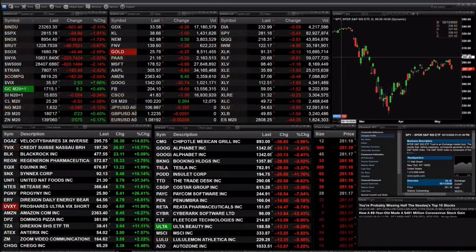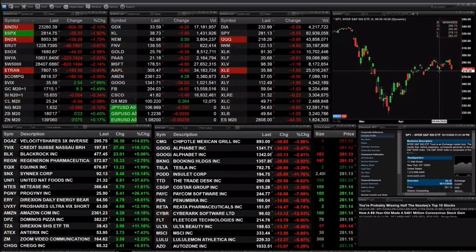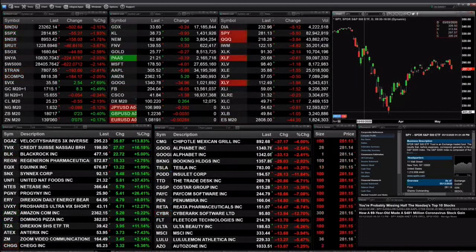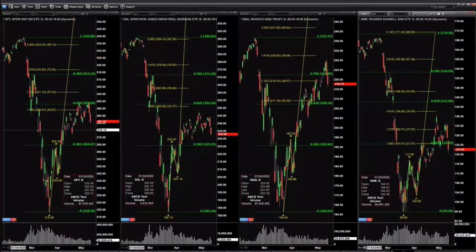I'm watching the swing point from the 4th of May on the SPYs, which is 279.13. We're slamming into that with significantly more volume, but we haven't quite got there yet. And I'm kind of watching that to decide whether I'm going to hold on, if it's going to hit that and hold, or if it's going to blow right through it because we got the higher volume.